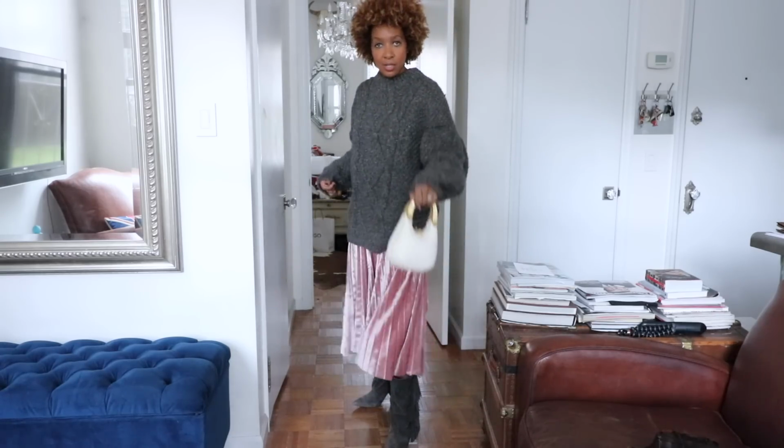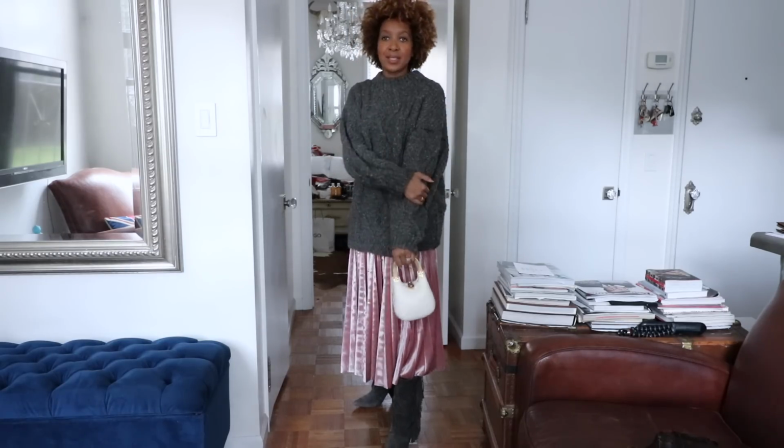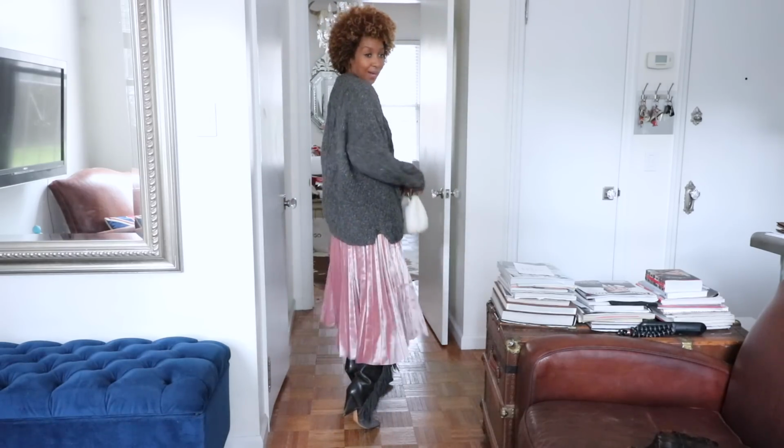It's just because everything is so big: oversized jumper, big skirt, go with a contrasting smaller bag to give that sort of either-or in the silhouettes. You can have a day where maybe you don't need a jacket or a coat. This is what I think this outfit is good for. So I really like this.